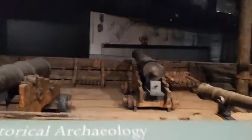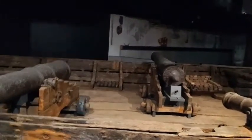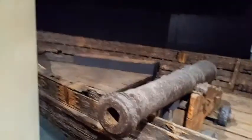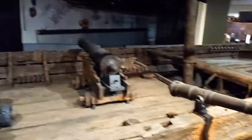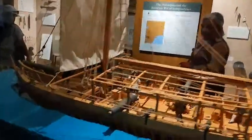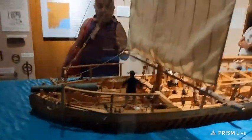I know, right? With all this heavy equipment on it, it's just amazing. Look, there's some more cannonballs. Look at the seats. And I guess they could sit there too to row. Amazing. This model represents the Philadelphia as it appeared in October 1776 at the Battle of Valcour Island.